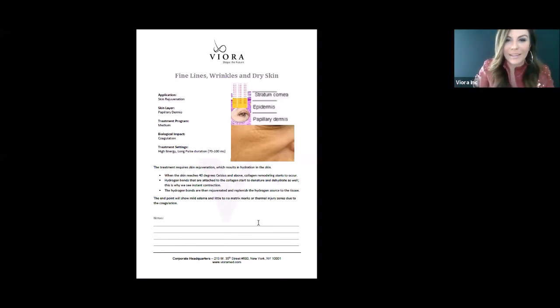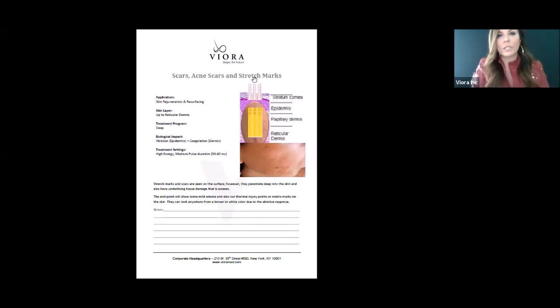All right. Now we'll go into scars, acne scars, and stretch marks. Or someone that's older and has those wrinkles, maybe those folds, but also textural issues with the lines, a lot of times they need some ablation. So this is a great application for them as well. So we'll talk about scars, acne scars, and stretch marks more so. The application is going to be skin rejuvenation and resurfacing, right? So again, if they do have textural issues with fine lines and wrinkles, you'll also use this program because it'll give them a great response to their skin.